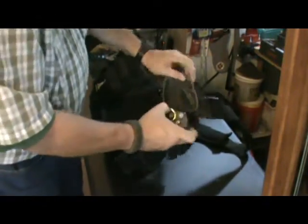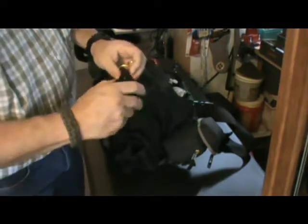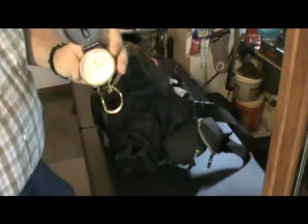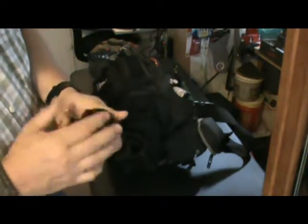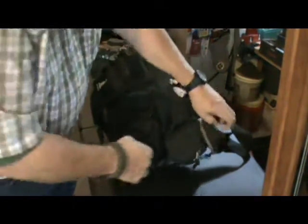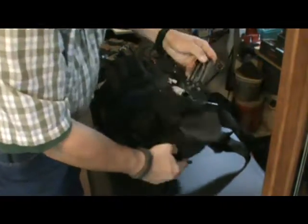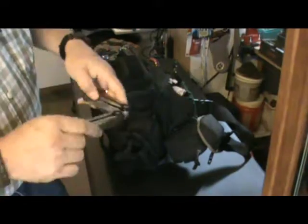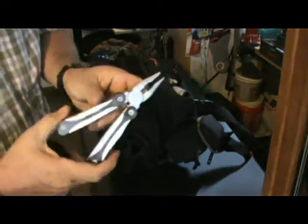This has my compass. It's just one of those cheap compasses, but it'll do the job. And inside there, I've got this cheap Leatherman. I can't remember who made it, but I got it from Walmart.